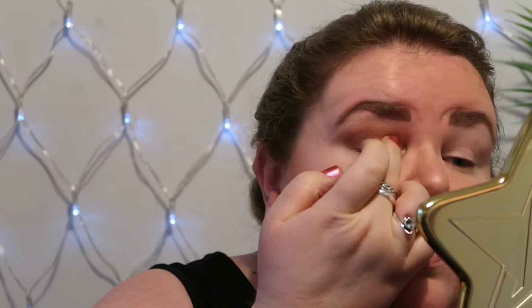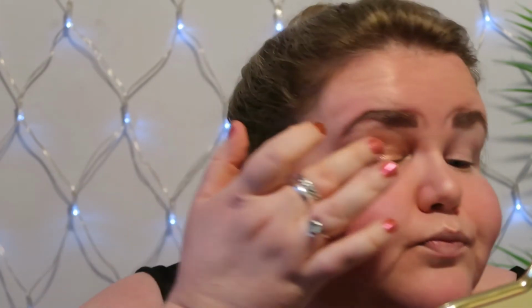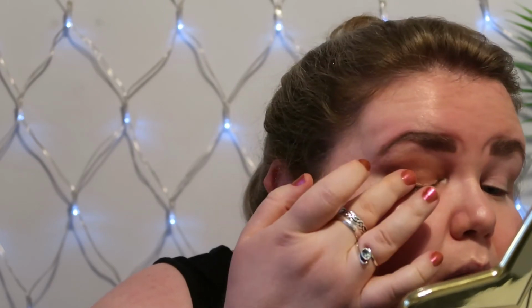That is much better. That is looking so much more metallic on my eye using my finger. I always find that with glittery, shimmery eyeshadows, they're better off being applied with your finger, just because I feel like you get so much more pigment with it, and they just look a lot better.